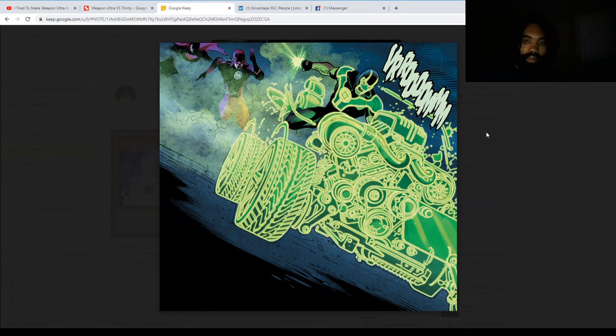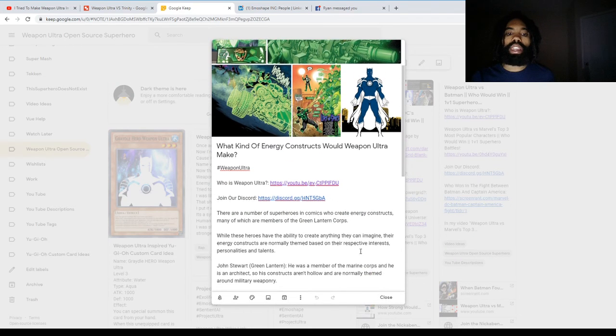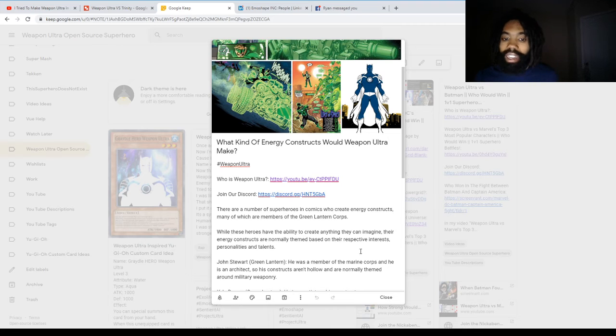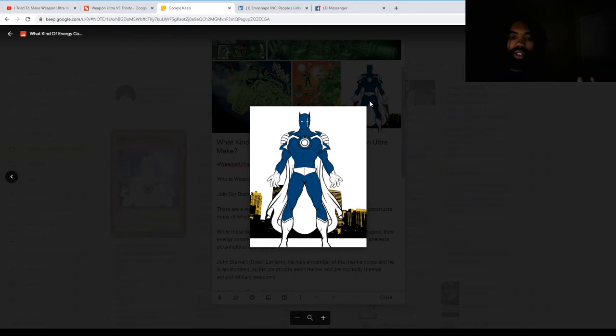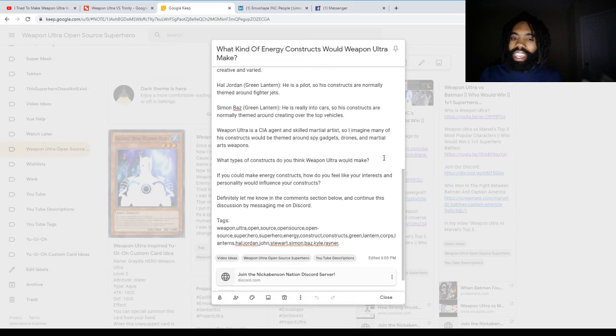But as you can see, even though these Green Lanterns could essentially create constructs of anything they can imagine, instead they create constructs themed around their respective interests, personalities, and talents. So with that being said, what types of constructs would Weapon Ultra make based on his occupation, his interests, and his personality? Well, Weapon Ultra is a CIA agent and a skilled martial artist. So I imagine many of his constructs would be themed around spy gadgets, drones, and martial arts weapons.